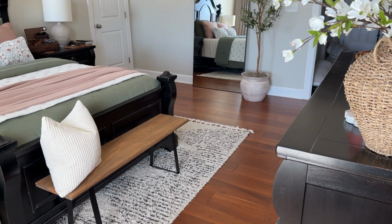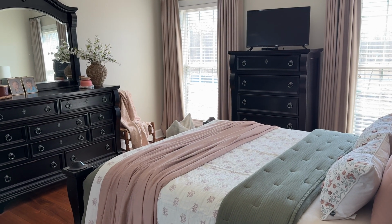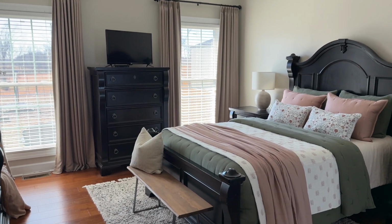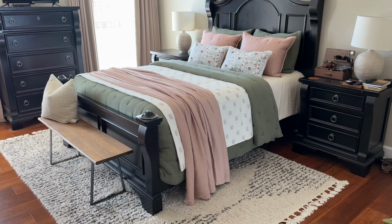I also recently got that large floor mirror. I feel like that is a staple for any bedroom. If you don't have one, give that a try. If you add that mirror to your bedroom, it really opens up the space and it makes the room look much larger. Plus, I just like having a mirror in the bedroom for my outfits and getting ready, and you can see how everything looks. I just really think that is something everybody needs.